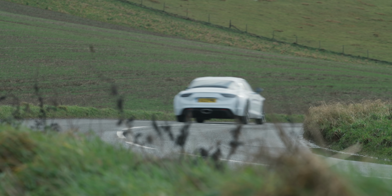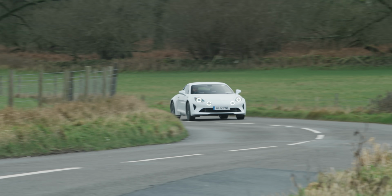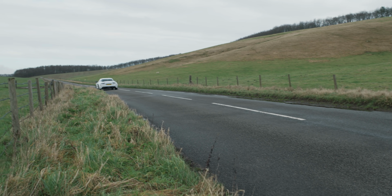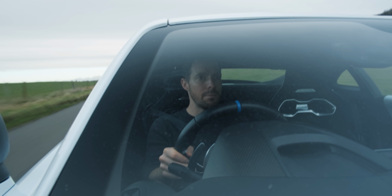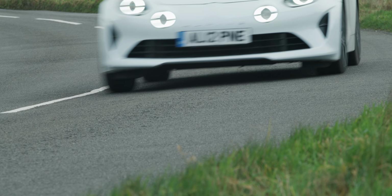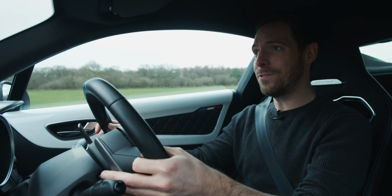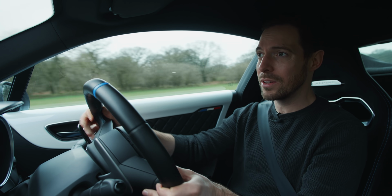And whereas in the Supra, you wait for your confidence to build, you wait to get a sense of what the car is doing around you, in this thing, it happens straight away. Its steering is immediately more intuitive. You just have more faith in it right away. It's an easier car to thread along a road just because it's so tiny. The footprint is so small, you can just position it with so much confidence.